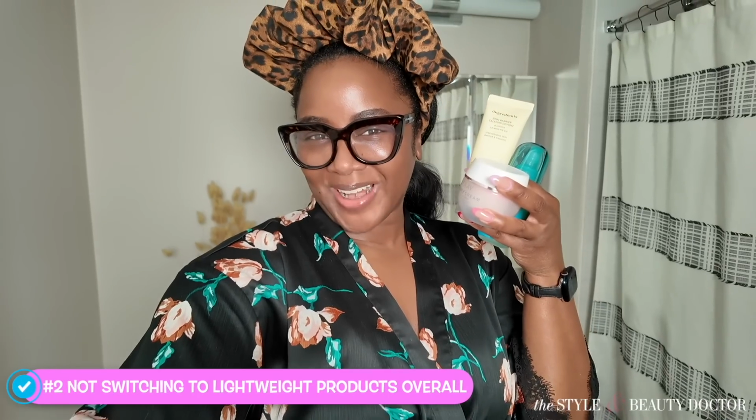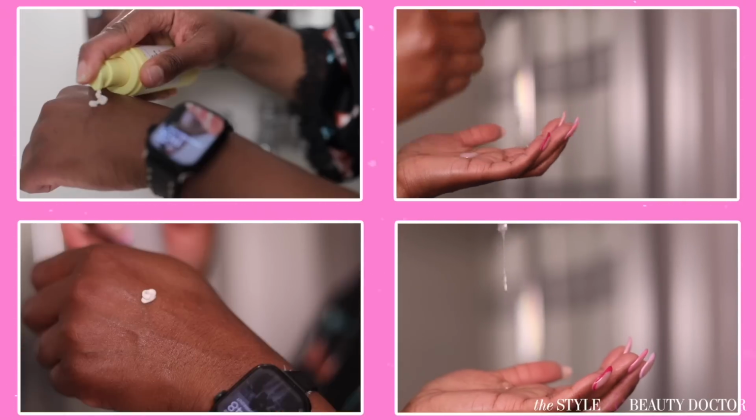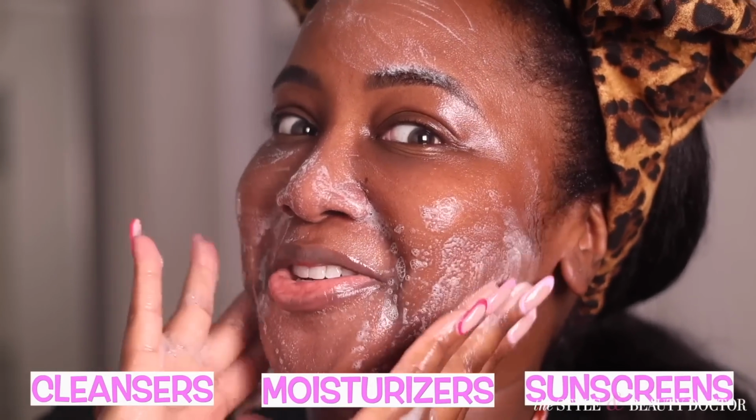Not switching to lightweight products overall. Now, typically your active ingredient products, things like your dark spot treatments, acne products, or your anti-aging products, typically these are things that you can use year round. Although if they do come in a heavier formula, you might consider switching or just using them at night. But in the summer, lightweight is the way to go. The most typical things to switch out include cleansers, moisturizers like we just talked about, and sunscreen. You don't want anything too heavy because then heavy might start to feel greasy after a while, and feeling greasy might not be what you had in mind for your skin for the day.